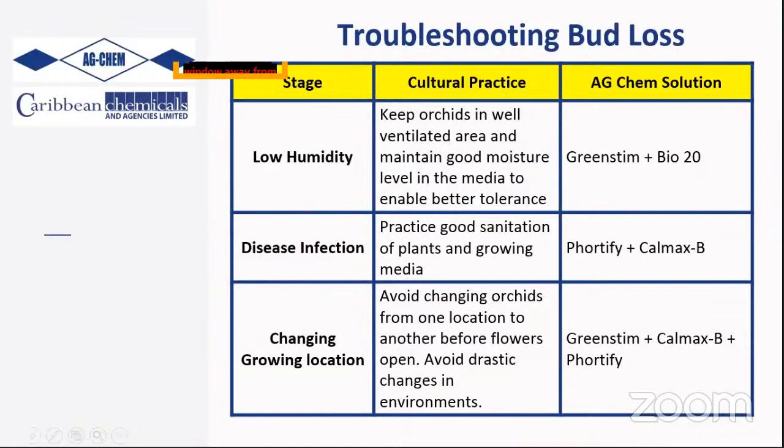In terms of disease infection, one of the number of diseases we looked at a bit earlier, definitely good sanitation, and ensure that your growing media is clean. I would recommend that if it's not every 6 months, then every year at the least, you repot and change your growing media. If there are weeds in the growing media, take them out as quickly as possible, because a lot of growers might see different types of weeds in the growing media, and these weeds can help bring about some of the diseases that you might encounter.